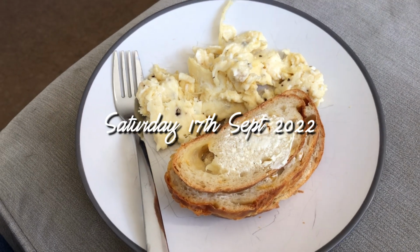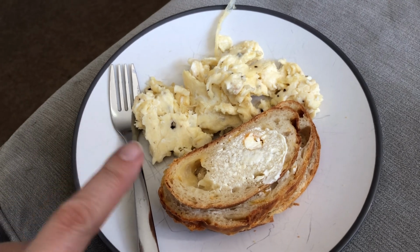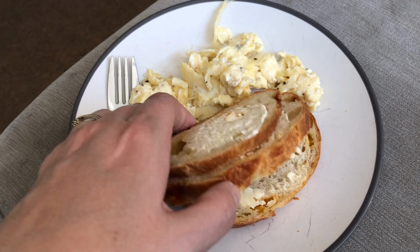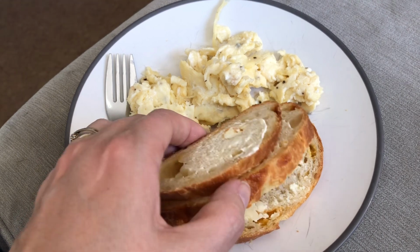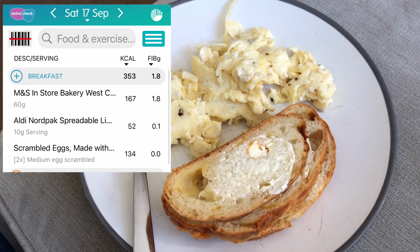Here's my breakfast. This is 2 eggs scrambled with no fat and no milk, just some salt and pepper. I've got 60 grams of the M&S cheddar bread, which I've weighed out, and then I've got, I don't know if it's 5 or 10 grams of Norpac lighter on there. I've tracked it all in my app as I weighed it out. And I think it's something like 353 calories, but I'll put it on screen so I can't remember now.